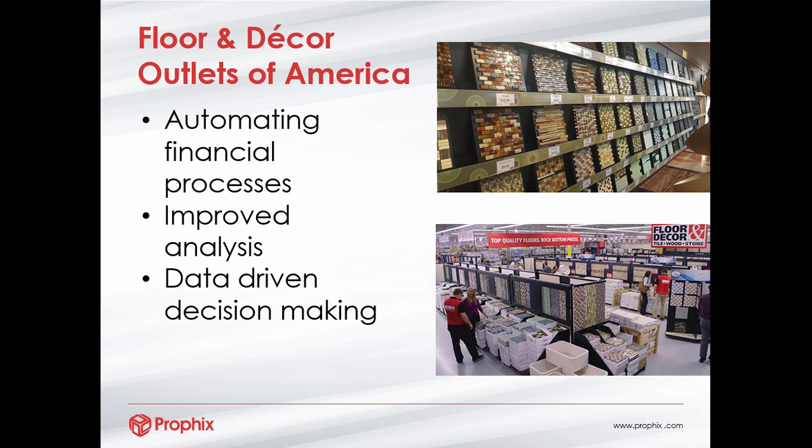Prophix has been a great asset to Floor & Decor because of the number of users that have input during the budget process. In the past, it had been very difficult to manage the number of users and to roll up the consolidated budget.